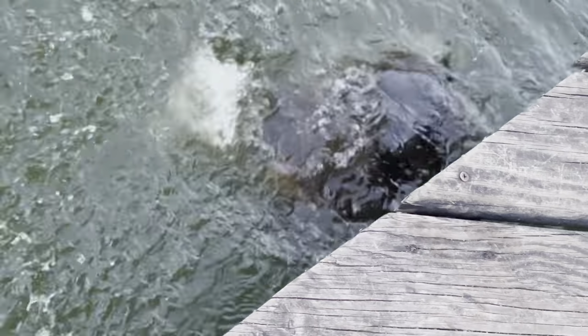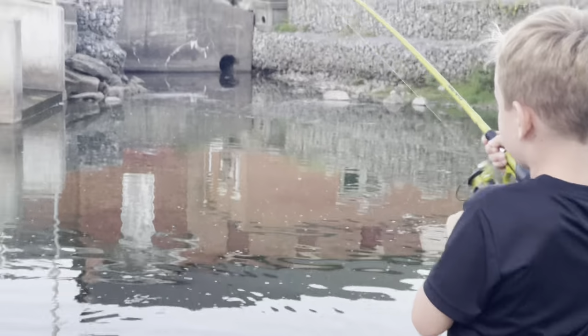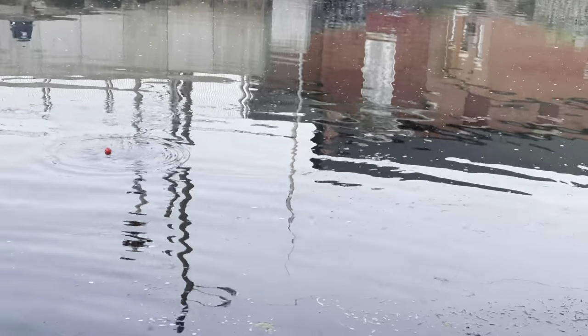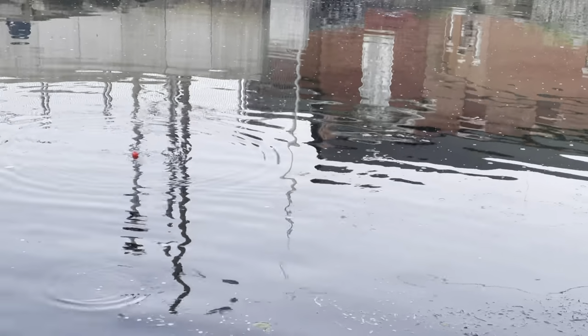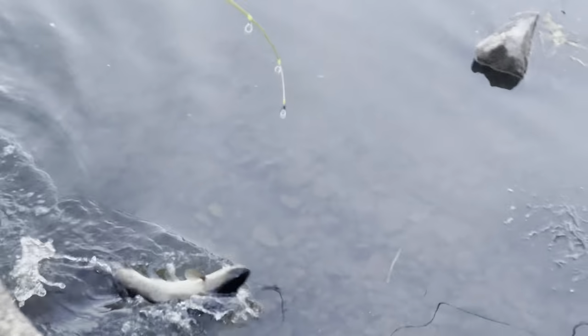Hold on. Go get Ace. Ace got one. Ace got one. Video him. I don't know what it is. Okay, Ace got a bowfin. Ace got a bowfin, and I got a big turtle.